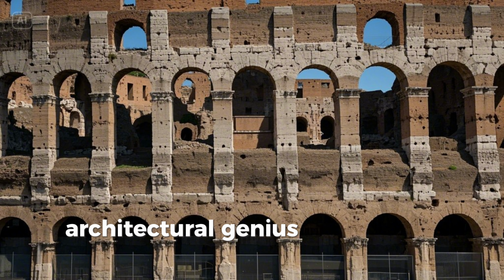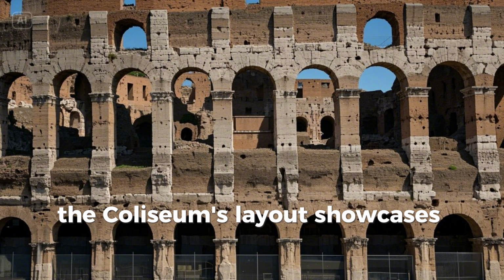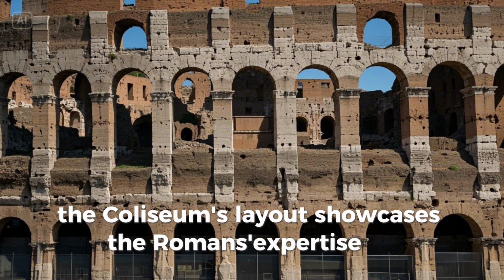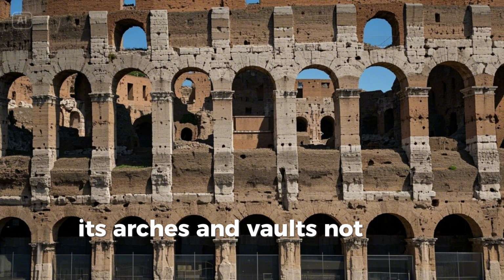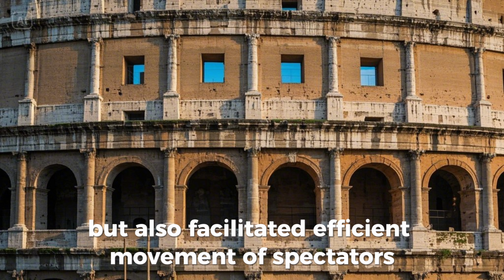Architectural genius. Arches and vaulted corridors. The Colosseum's layout showcases the Romans' expertise in engineering. Its arches and vaults not only distributed weight evenly, preventing structural collapse, but also facilitated efficient movement of spectators.